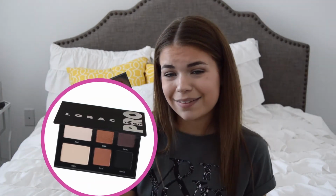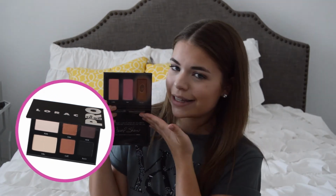literally perfection. If I'm not using the Michael Kors bronzer, I will just take the bronzer in my Lorac Pro to Go palette. As you can tell, I love the bronzer in here. This is what I used today. I love this bronzer as well. It just gives me the perfect, nice glow. I feel like the Michael Kors gives a more sun-kissed look, and this just warms up my face. So that's what I have on today.